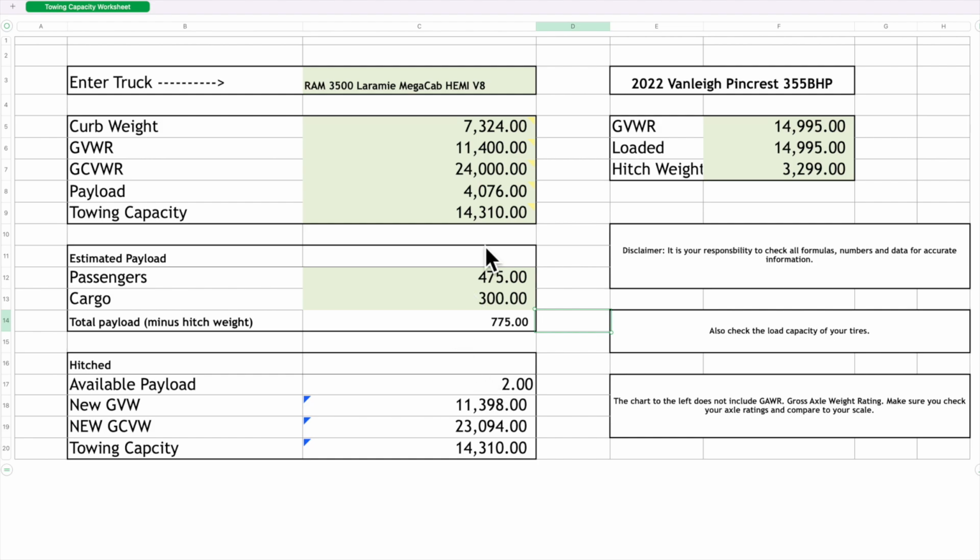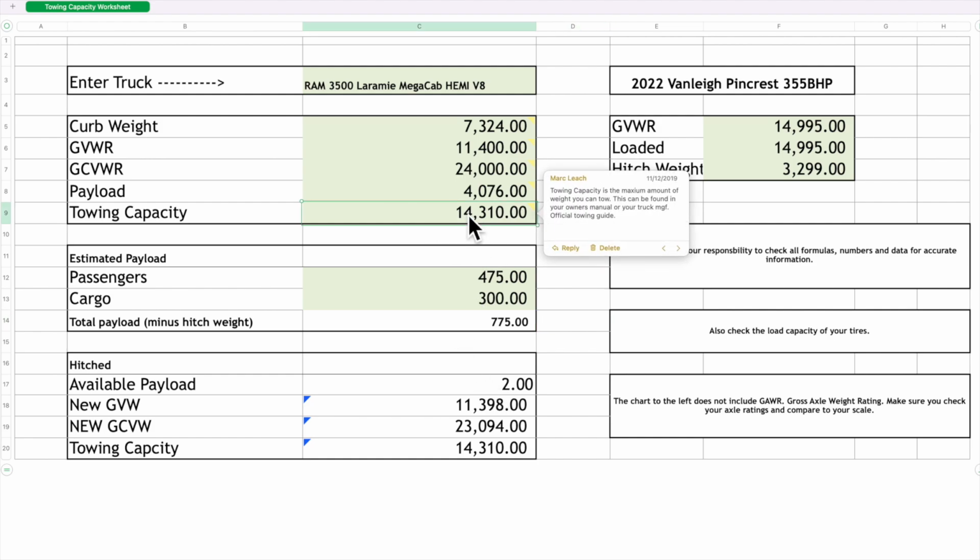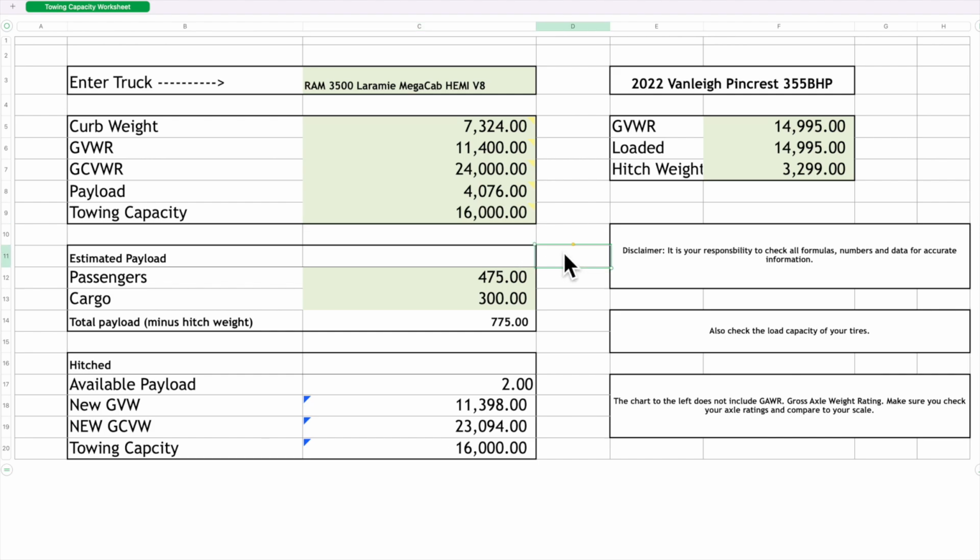But the only thing I'll say is the towing capacity for this truck is a little bit lower than this trailer. However, I would recommend getting the 410 axle with the Hemi V8. That way you can have more than enough towing capacity. It'll be somewhere in this ballpark here. Like, it's a little bit more than this, but I'm just going to do worst case scenario. So it's about 16,000 pounds. So you won't have to worry about, if you did get to the gross vehicle weight rating of your trailer, you would stay within all your numbers.